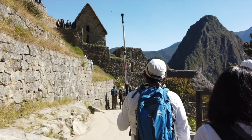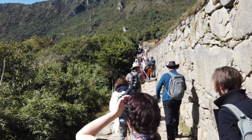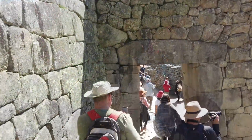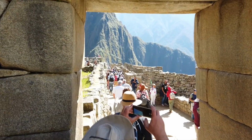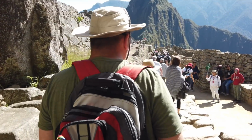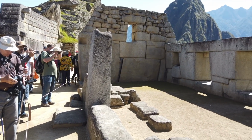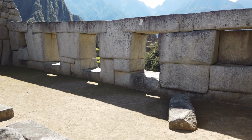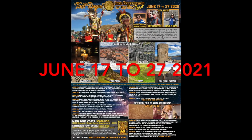And no tour, of course, would be complete without a good visit to Machu Picchu, the lost city of the Inca. Truly one of the great wonders of the world and one of the greatest accomplishments of the Inca civilization. But here too we find evidence of megalithic construction, so it's clear that the Inca found this site and then built around the megalithic constructions that they discovered. So that's the Inti Raymi Inca Celebration of the Sun Tour in June of 2020.